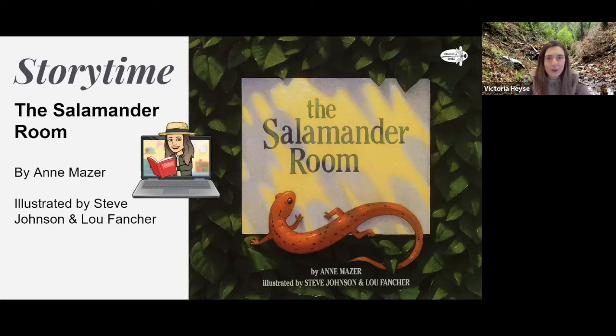It's a pretty short book, but I think that it's a great introduction to salamanders and their habitats. It's one of my personal favorite books. I think that it's a really fun story with beautiful illustrations. So listen along to the story, and then after that, we'll get into all of the cool facts and adaptations and where you can find salamanders.